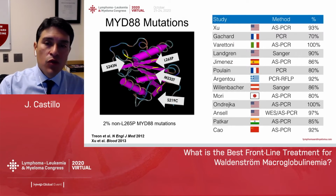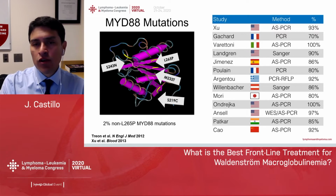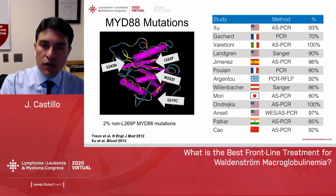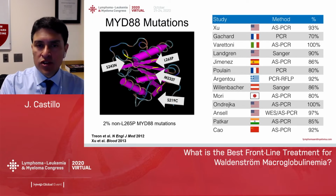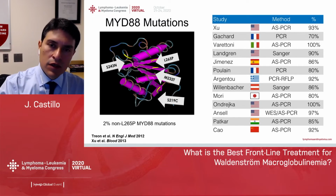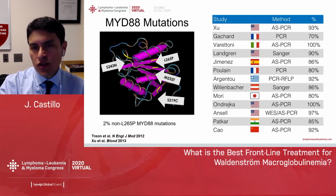Now, how do we move forward with understanding the biology of the disease and how that can help us tailor treatment options? I think the discovery of the MYD88 mutation in 2012 by Dr. Stephen Treon in our group was a seminal finding to actually understand the biology of Waldenstrom's. As you can see on the right, we have our initial study on the top, and then a list of different centers in Europe, the United States, and Asia that have further validated this finding.